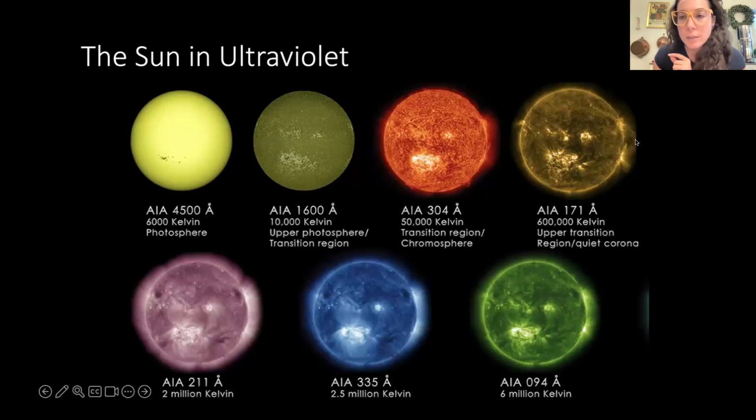You can see here, this is a pretty classic magnetic field loop over here. Each of these discontinuities, bright spots or dark spots, is evidence of magnetic activity. The sun goes through these 11-year cycles where it becomes very active. You have a lot of sunspots. The magnetic field is really twisted up.